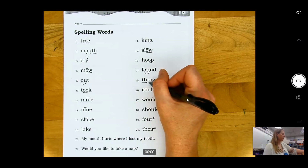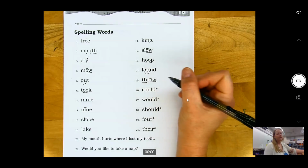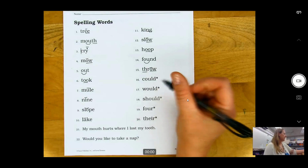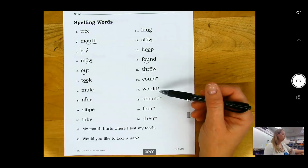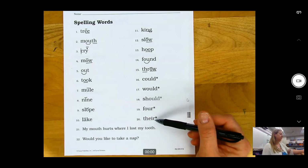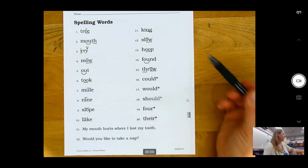Ow or O, as in throw. Sometimes you have to try the different sounds that those letters make to figure out which one makes sense. And then we have our 5 sight words: could, would, should, for, and there. This kind of there means it belongs to them, okay? So these are their shoes, meaning those shoes belong to them, okay?